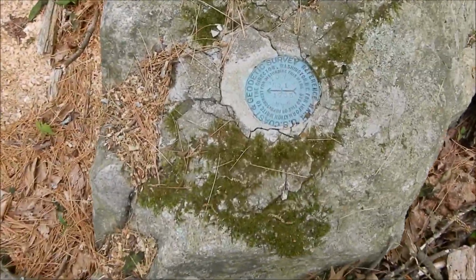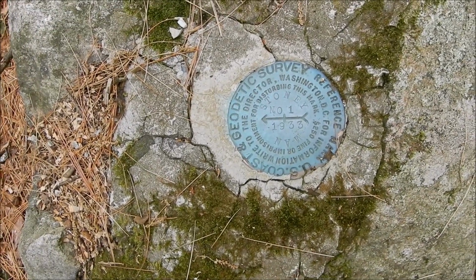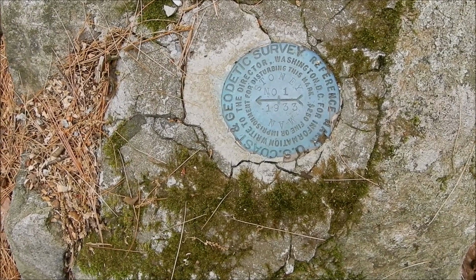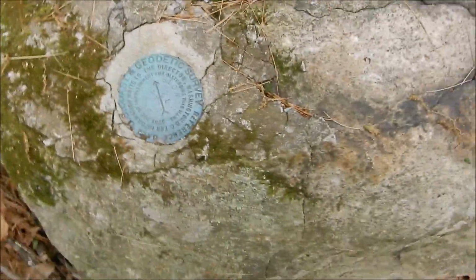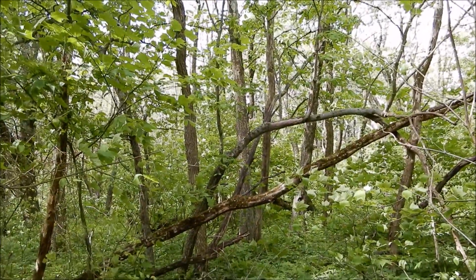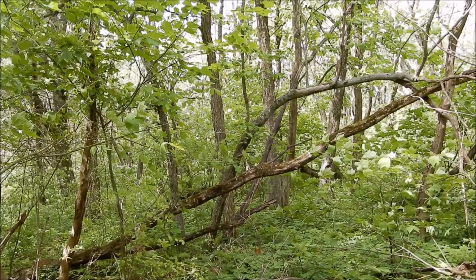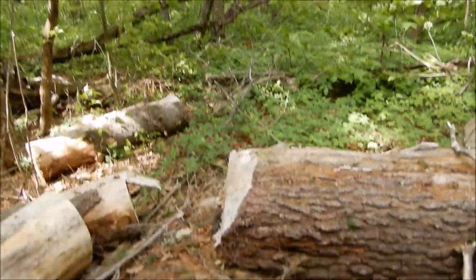This is a reference mark for Stony Man. It says Stony number 1, 1933. And the arrow points back to the benchmark, which is up on the summit of Stony Man Mountain, which is that way. So back in 1933, it would have been a clear view from here up to Stony Man. It's not clear anymore, though.